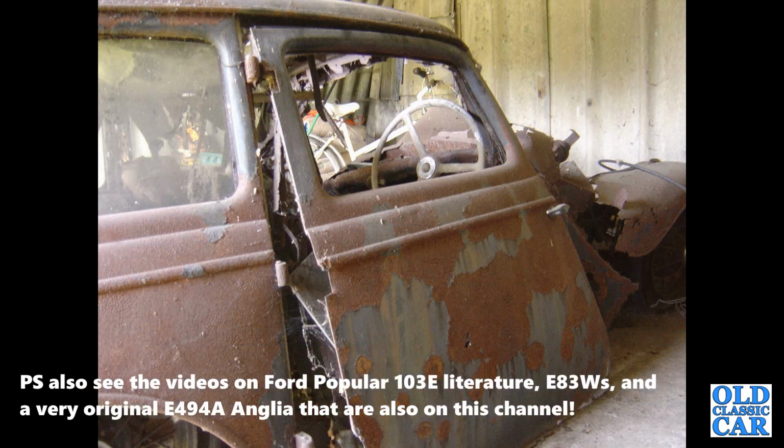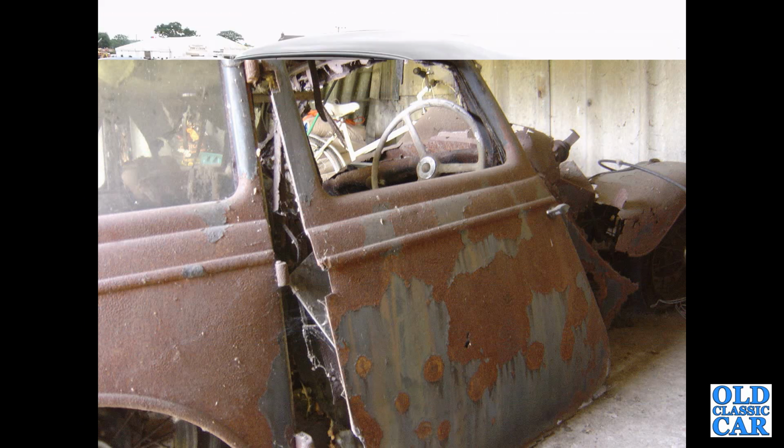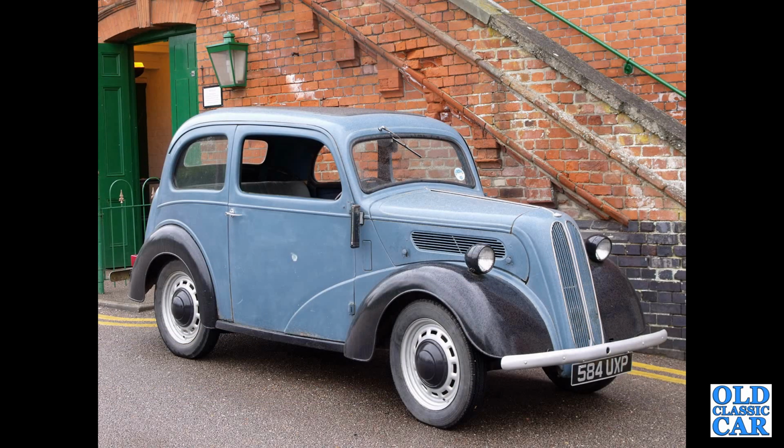This Model Y was way beyond any restoration. I actually paid £20 for the salvage rights for this. I managed to retrieve a few parts from it, but most of it was rotten as a pear. And at the other end of the scale, a very nice 4-door Model Y, seen here from the rear 3/4. A slightly faded Ford Popular 103E, I'm sure that would come up nicely with a bit of elbow grease.